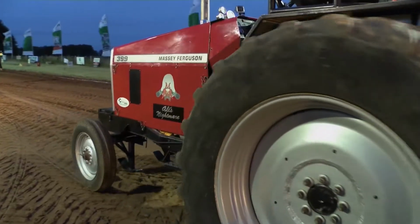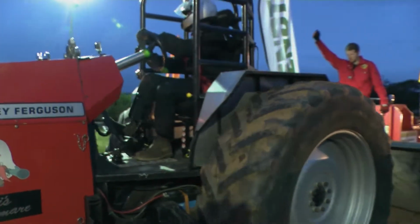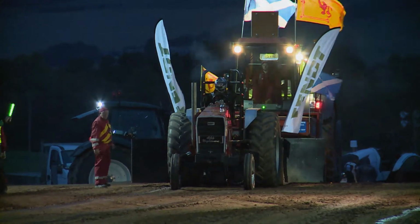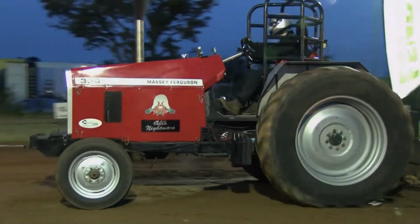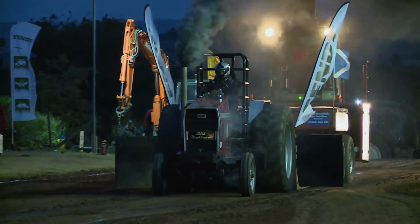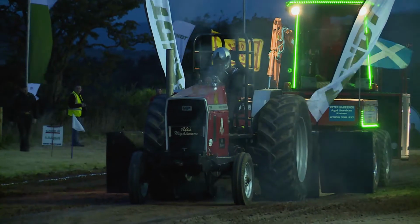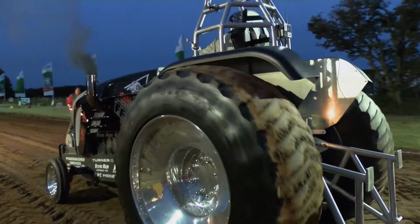A little bit later into the evening now, and it's getting dark. Time for the pull-off for the Super Farms. First the sledge is Ali's Nightmare, driven by Scott McCamish. The sledge is much heavier now, remember. It's aiming to stop the tractors well before that 90-metre mark. Ooh, and Ali's Nightmare is dragged down at 53.92 metres, so that's the distance to beat.